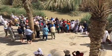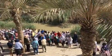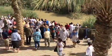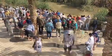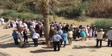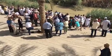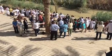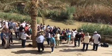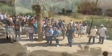Our group right now is praying the first luminous mystery of the baptism of our Lord here at the Jordan River. Okay, on the count of three, love being Catholic. One, two, three. Love being Catholic. Amen.